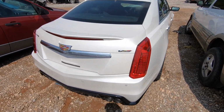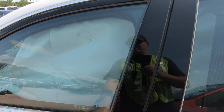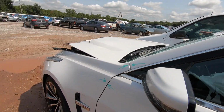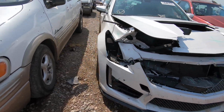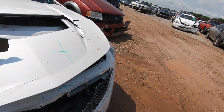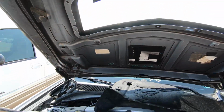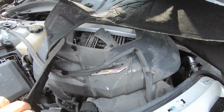Here's a decent looking CTS-V, at least from the back. Bio. I see blood on the bags. And the doors. And this is the CTS-V. Trying to maneuver around all these mud puddles. That sucks. Beautiful car. I say that about everything, but damn, can't even really see the engine anymore. Wow. Carbon fiber. Just the hood. Sad, sad.